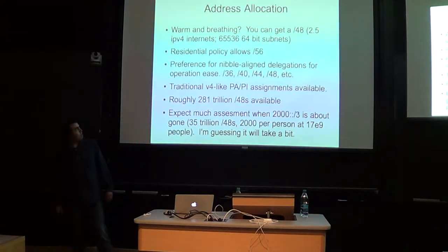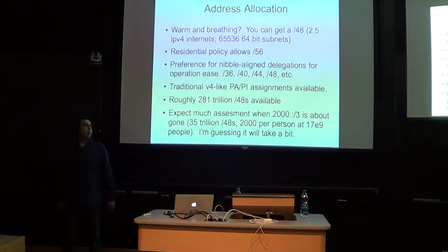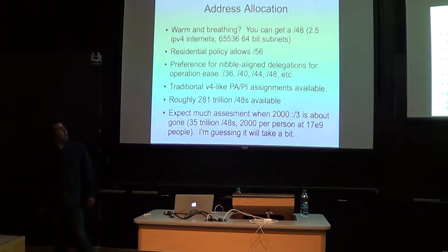There's been some preference for making things easier for people in allocation by nibble aligning the delegations, so that when you split a prefix, you don't deal with stuff in V4 that you often do, where addresses are kind of clumsy to split. Instead, you just tend to see that spot right there in between the A and the F, right there, that's you.